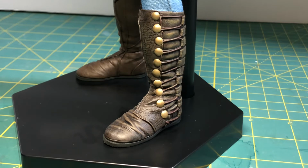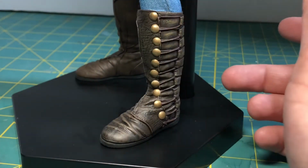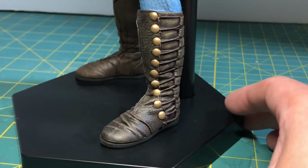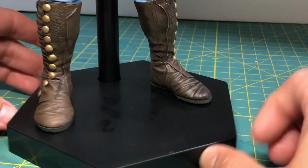All right, went ahead and plopped him on the stand for this, just to make it a little bit easier for him to stand upright. Quick little look at the boots. This is also a very iconic part of Jack Burton's getup, and these look awesome. They look spot on, great. Obviously they're just rubber molded boots. The laces aren't actual laces, they're all just sculpted on. Everything is sculpted on it, but all around, they look great.